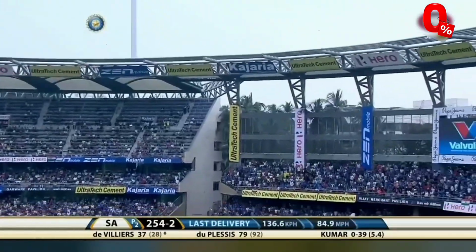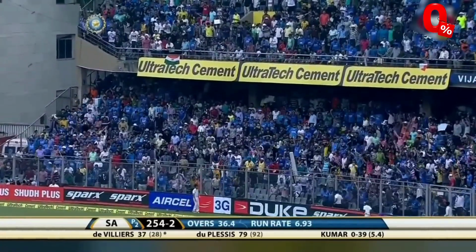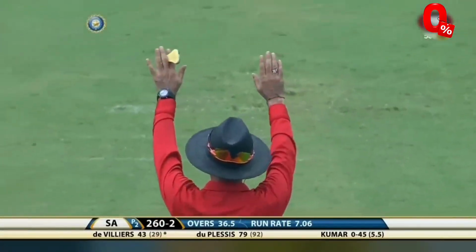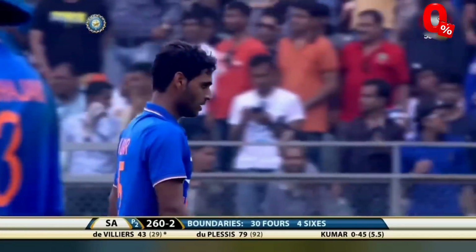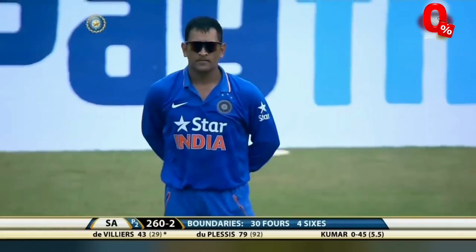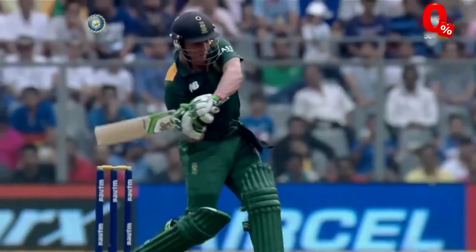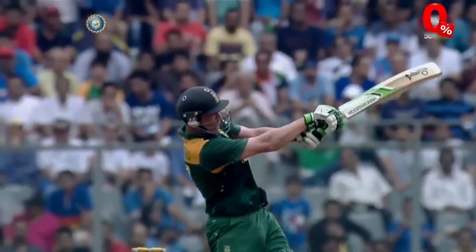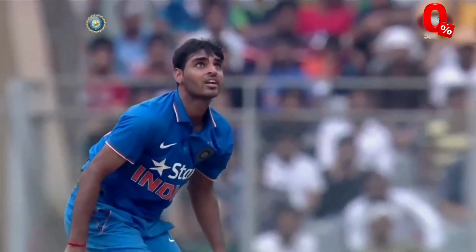Where has this gone? Well over the boundary rope. That's a 6 over square leg. And this is de Villiers just warming up at a strike rate of 148.3. We discussed this earlier on, whether the short delivery will be as effective here at the Wankhede Stadium as it was in Chennai. I don't think so. I think there's going to be more pace on it, and de Villiers, even with his bat turning in his hand as he makes the contact, is still good enough, and Kumar can just watch as it disappears over the fence.